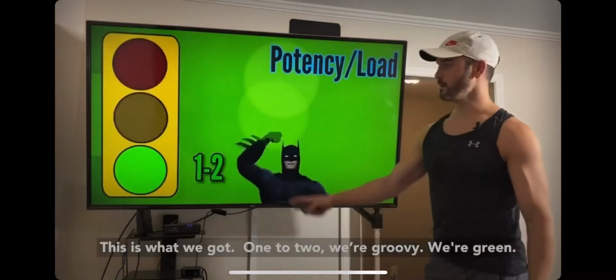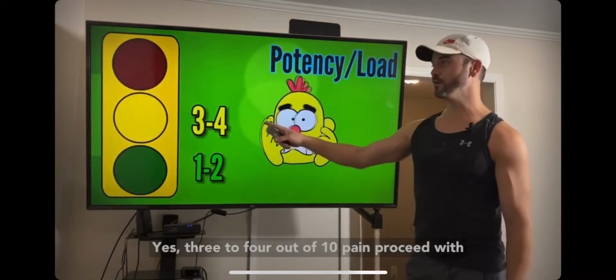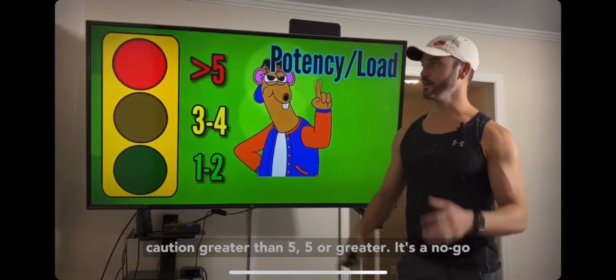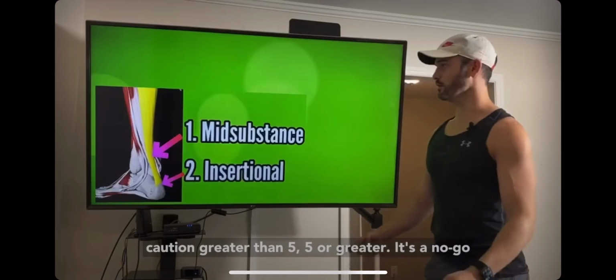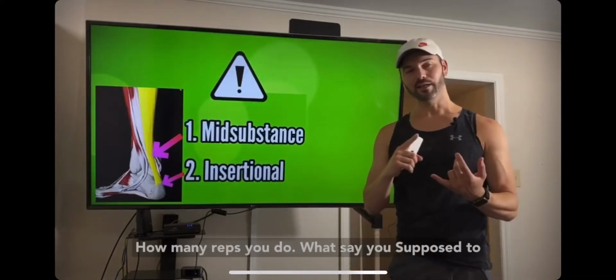This is what we got. 1 to 2, we're groovy. We're green, yes. 3 to 4 out of 10 pain, proceed with caution. Greater than 5, 5 or greater, it's a no-go. All deals are off. So that's going to dictate how many reps you do.